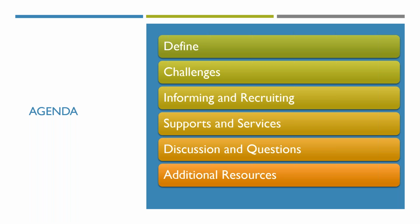So a little overview of what we will be going over today. We're going to define what Perkins V refers to as military connected students, or an individual who has a parent in the military. We'll look at what that definition actually is. We'll look at some of the challenges and barriers that these students can possibly face. We'll look at ways to inform and recruit. And you'll notice throughout the webinar that I will use this language interchangeably.